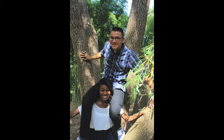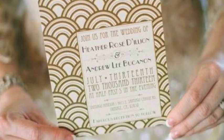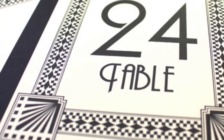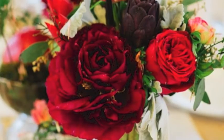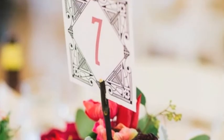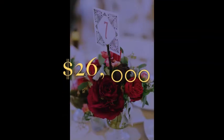So now I'm planning what I think is the most extravagant, classiest, Great Gatsby themed wedding I could think of. I want there to be a red carpet and fireworks and flowers everywhere. Everything that you can think to make a Great Gatsby wedding absolutely perfect. Or at least I thought I did, until I saw that costofwedding.com projected that the average American wedding cost $26,000.